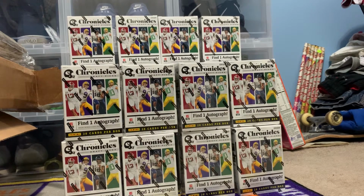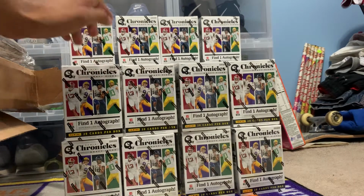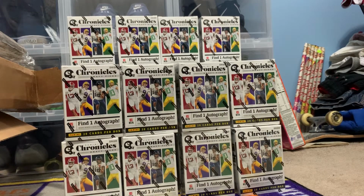We got Panini Chronicles football draft picks, one autograph per box. I know you guys are used to basketball, but it was just some boxes I picked up. As you can see, I went pretty crazy with this. Got about 30 boxes here. I'm only gonna rip one. I plan to sell the rest of these.